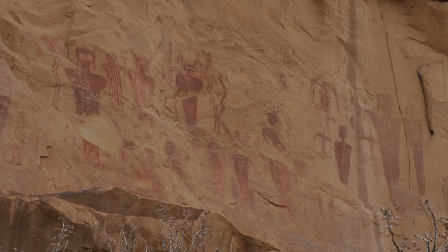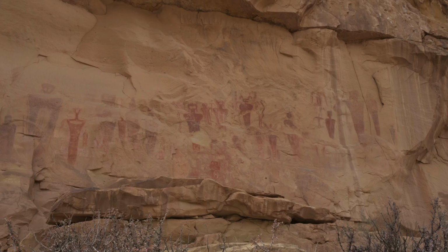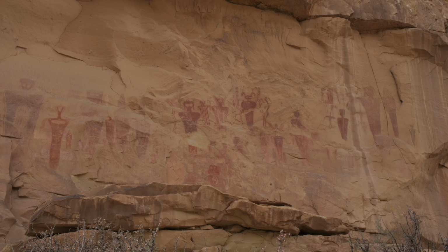So there are some petroglyphs and pictographs. So there's the red is the pictograph. There's some over there. And now we're going to walk on the other side. There's some over there. Pictographs and petroglyphs were usually painted under protective ledges or caves. This was a short but worthwhile side excursion just north of Moab.